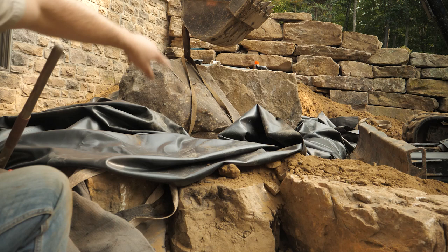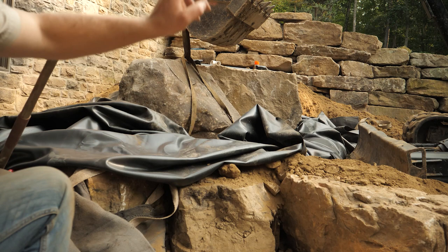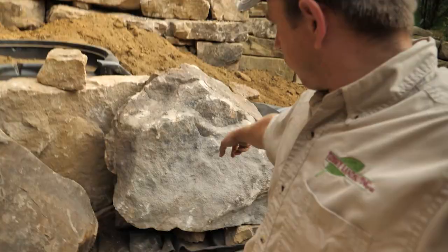Now, the next order of business is to get our right frame rock in so we can start stacking up a two-tiered waterfall. But I'm thinking sweetness. We just got the spillway rock and the two frame rocks in place right here. Frame rock, spillway rock, frame rock.